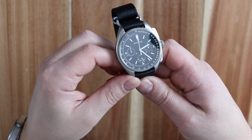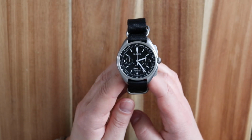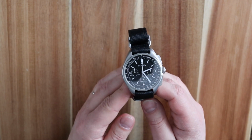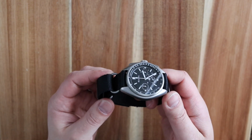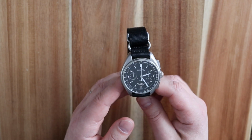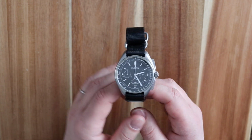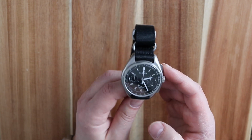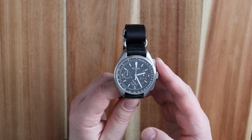And speaking of moon watches, here is my Bulova moon watch. This is a 45mm case. It is a very large watch, but I really like it. I really like the design. I really like the quality of this model. I think it is a very solid watch, and if you like the moon watch aesthetic, if you like the moon watch history, this is the watch that has both. But again, because I have other watches that occupy my wrist time, I don't wear it very often.